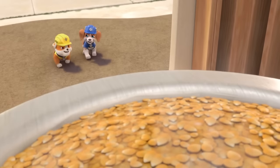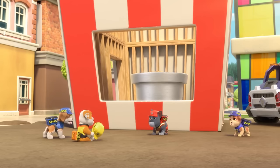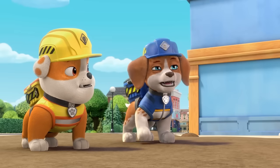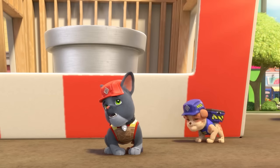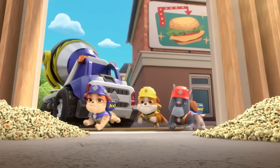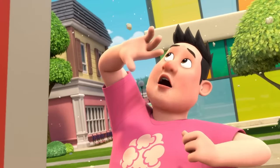Now that's a popcorn cafe. I'm glad we're almost done. It's getting hotter and hotter out here. Whew. Hey, that's the second time I've heard that sound. I think it's coming from inside the cafe. Uh-oh. How's everything go? Whoa!